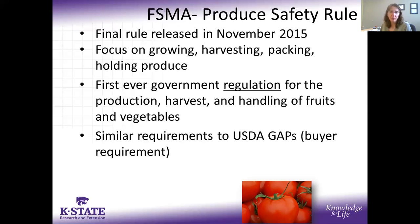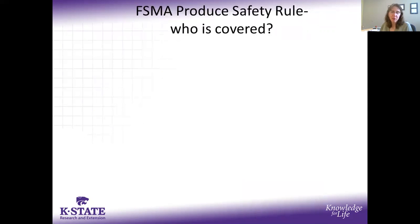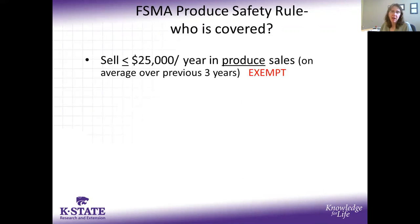If you're familiar with GAPs, Good Agricultural Practices, the requirements of FSMA are similar to GAPs. GAPs is something that buyers might require you to have. GAPs is not a regulatory program. If you want to sell to certain buyers, like larger, multinational grocery stores, they might ask you to be GAPs certified. And so that's something different than FSMA. FSMA is a regulatory requirement. So there are some exemptions from FSMA, which I'm going to talk about now.